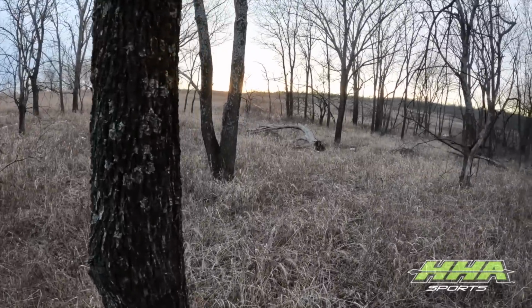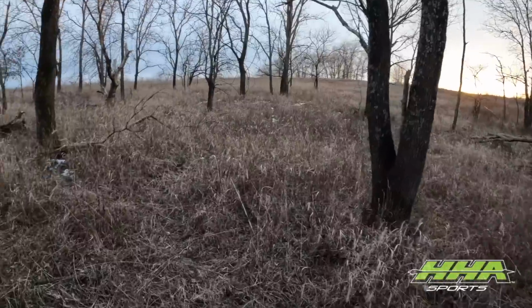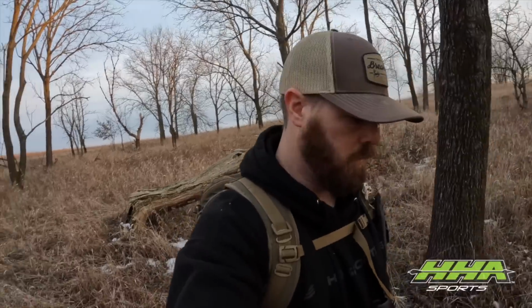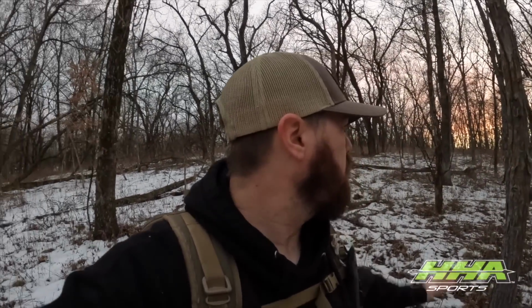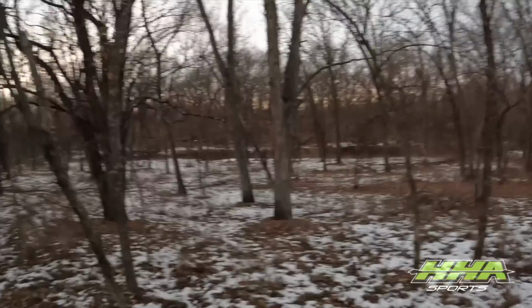Gonna keep moving though, running out of daylight, and I still got a little ground I want to cover. Getting down to about the last 20 minutes here. Just kind of coming through here, you can see there's still snow in this timber. But I got a bare hillside right over there that I wanted to check before dark.